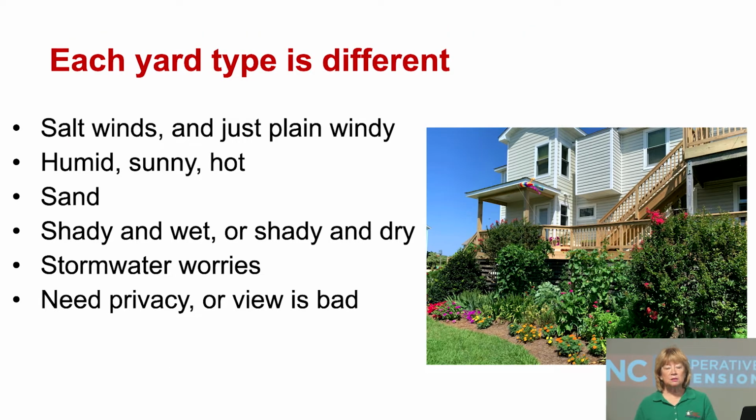Within the Outer Banks, there are many different types of yards and microclimates, often based on proximity to the water and the elevation of the land. Places closest to the water and in open areas bear the brunt of the prevailing winds, with strong, cold north or northeast winds in winter and strong, hot southwest winds in summer. Summers can be very humid and have periods of drought.